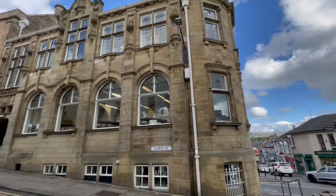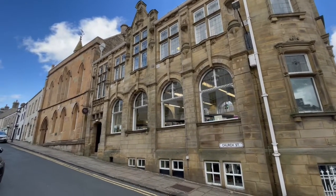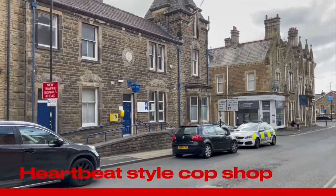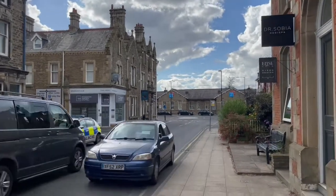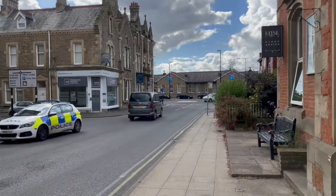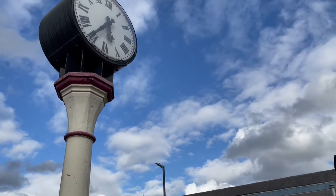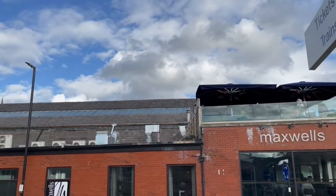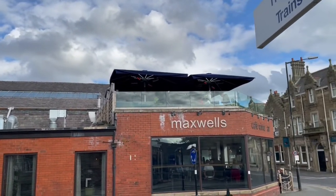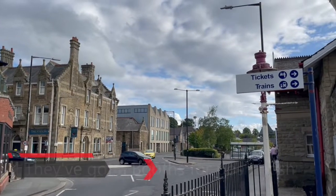Oh, there's a library which I think was partially funded by the philanthropist Andrew Carnegie. That was built around 1905. And there's a Heartbeat-style nick which we walked past as we strolled to Maxwell's for a bit of a feast after our walk around Clitheroe, which is located right next to the railway station, and very decent food. If you need somewhere to park just the other side of the tracks, you can get 4 hours for £1.80.